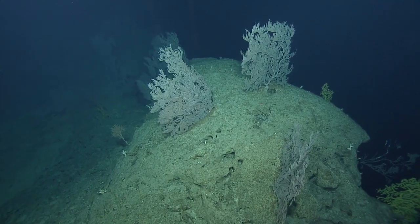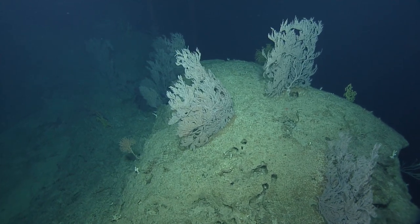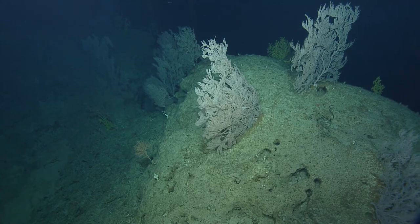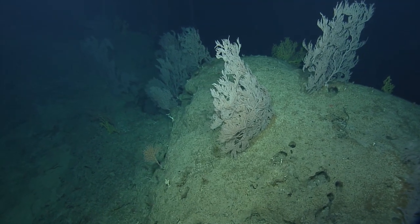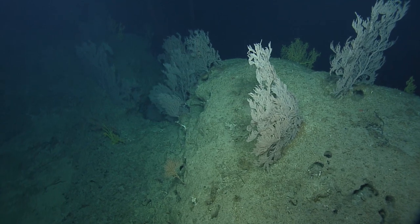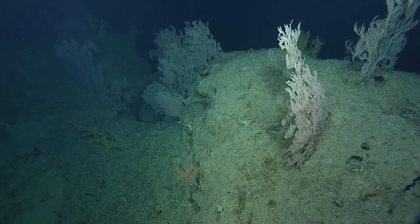We have a question. Would corals ever attach themselves to ships? Yeah, look down a bit for me. I'm not sure about that. I know barnacles would, but I've never heard of corals.